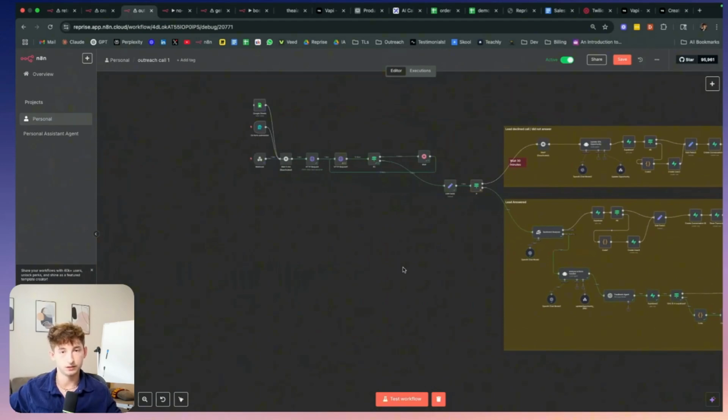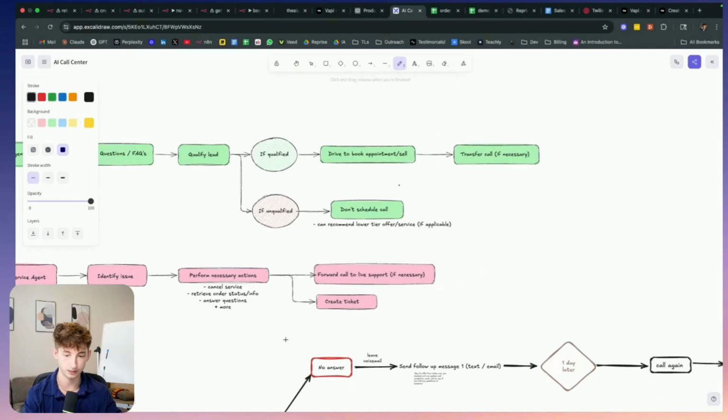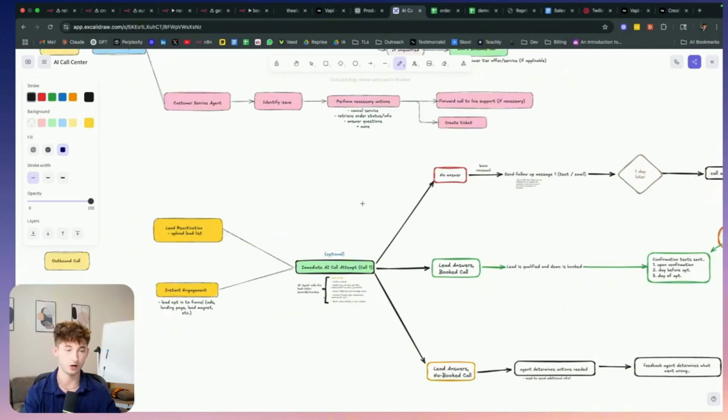Again, if you would like the template for this, then check out my community. But it is a bit intricate, and it's probably going to take 3 hours for me to run through every single thing individually. I really just wanted to break down the most important pieces and how you could be building this out for yourself, and give you the roadmap to be doing this. But this is essentially the entire AI call center.